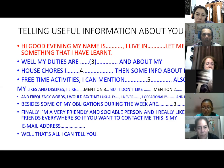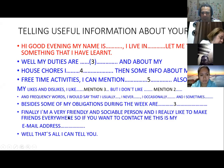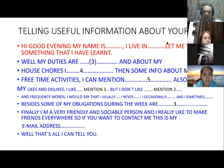1, 2, 3, 4, 5. That's good. Ahora lo que voy a hacer es esto. Pronunciation. Este de aquí se dice friendly y este de aquí se dice sociable, friendly, sociable y este de aquí everywhere. Lo demás ya lo hemos estado practicando. Y este de aquí, email address. Like that, so here we go. Lo voy a poner ahorita en los salones.